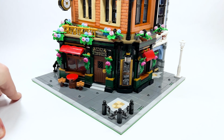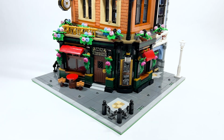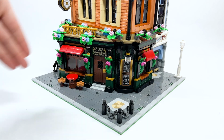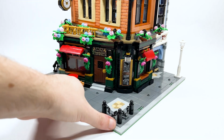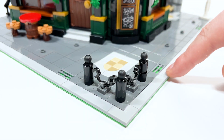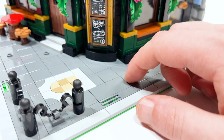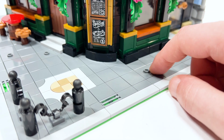We get these every few years, which helps us for when you're actually building the street. It's not just this long strip of buildings. Now you have the corners to actually curve and turn stuff around. You, of course, have the classic light gray trim around this, and then you've also got all of the dark gray pieces here and a couple studs for you to place your figures.